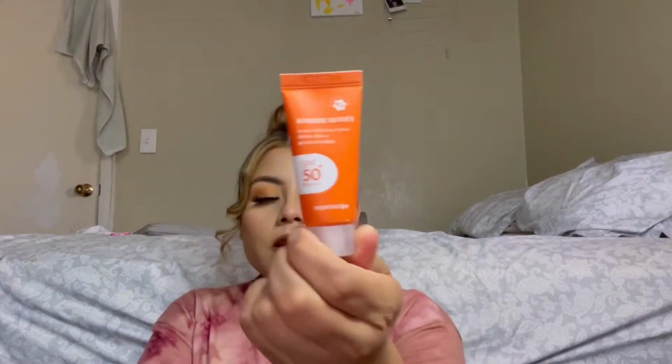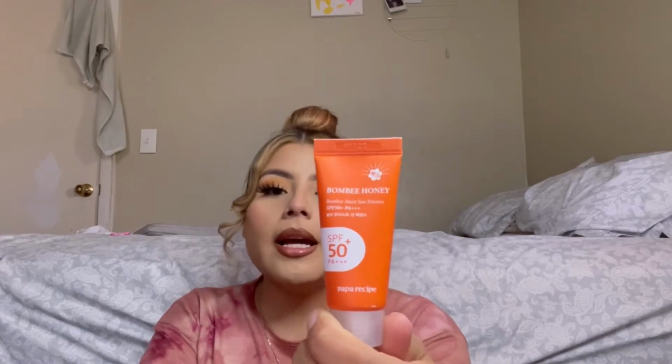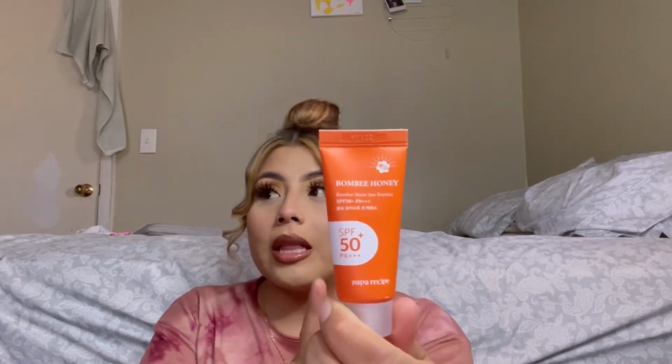This other thing I got, oh, this is the one I actually purchased. This one is the BOMBEE Honey BOMBEE Moist Sun Essence SPF 50. So this is a sunscreen. I love using sunscreen. The sunscreen that I'm using is the La Roche or something like that, but I'll try to link it down below. I really like that one. But the one thing about that sunscreen is that when you apply it, you look too white.